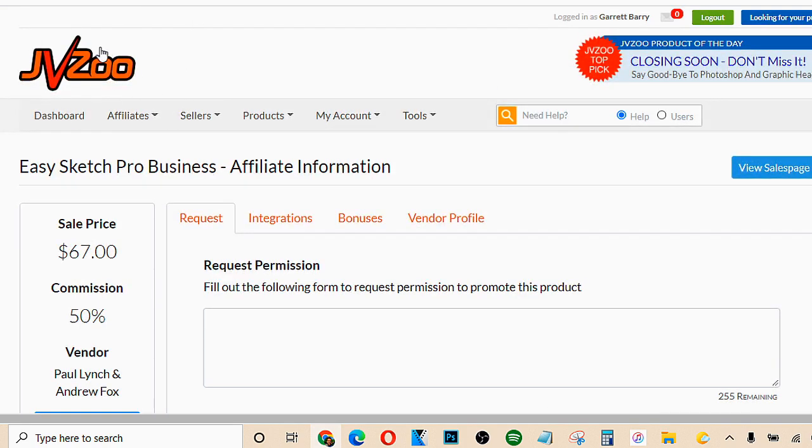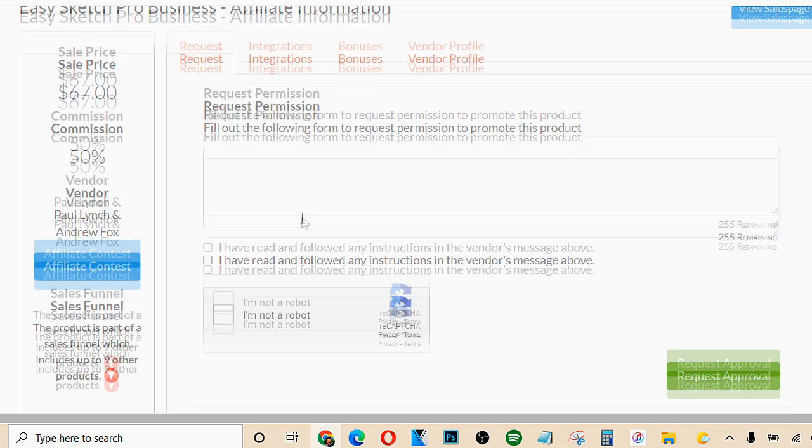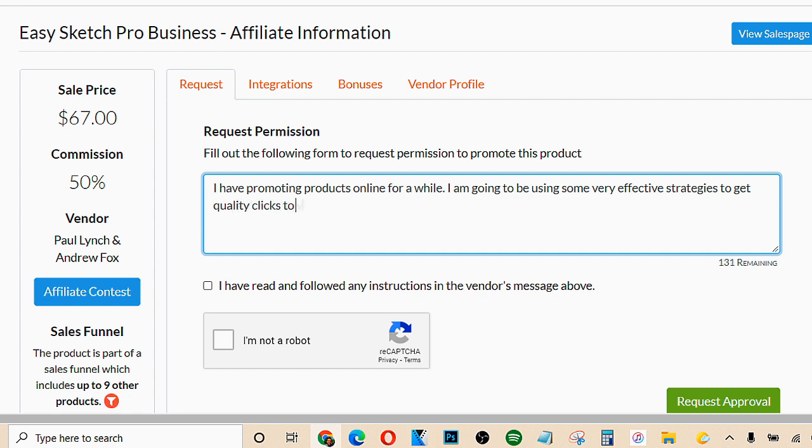If you don't have a lot of sales on your JVZoo account, it can be a little bit difficult to get approved sometimes if you just go ahead and click request approval. So I highly recommend if you're brand new to JVZoo, you haven't made a lot of sales, you write something in there, okay? So you can say something like, I have been promoting products online for a while. I am going to be using some very effective strategies to get quality clicks to your affiliate sales page.